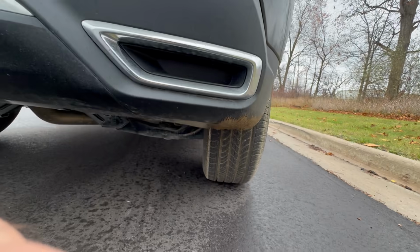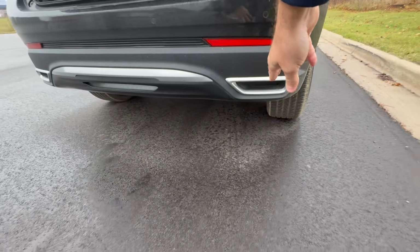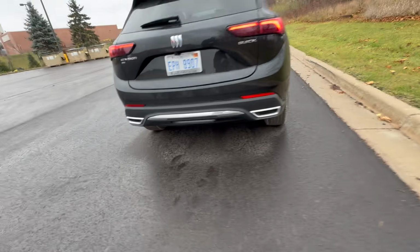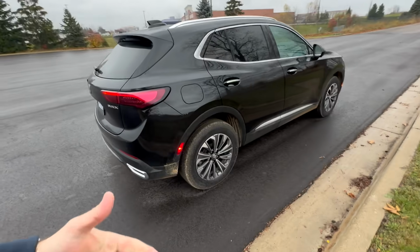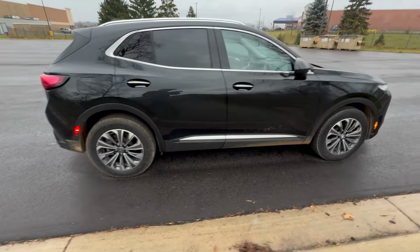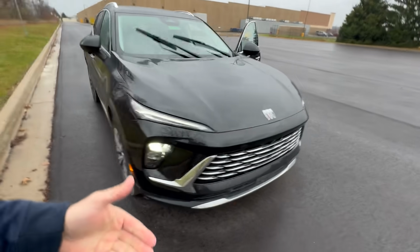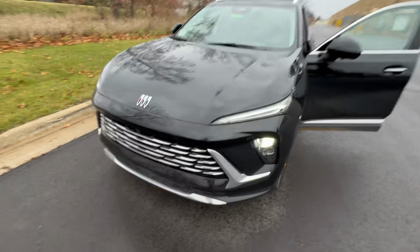I like how it's got, is that a real dual exhaust? No, that's funny. So this is actually a faux dual exhaust out the bottom. They actually hide the muffler underneath, but they're trying to make it look kind of sporty. This is the whole general theme right now of General Motors with Buick. They're trying to sport up this brand and make it look a lot cooler. And in all fairness, I think they've done a pretty good job.